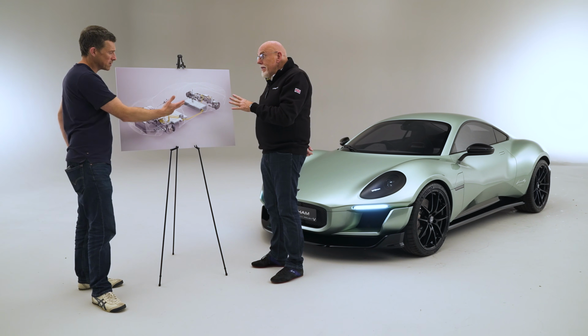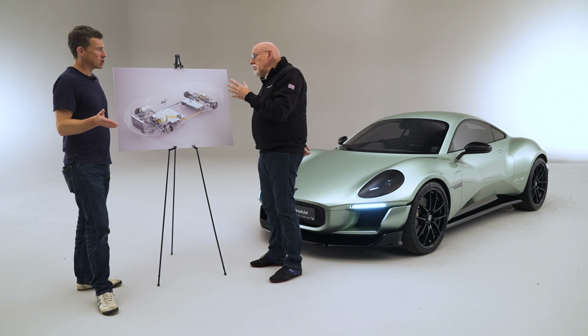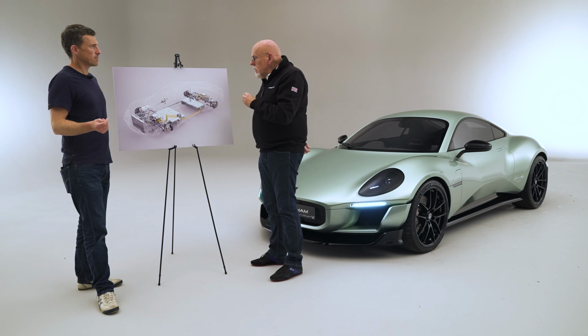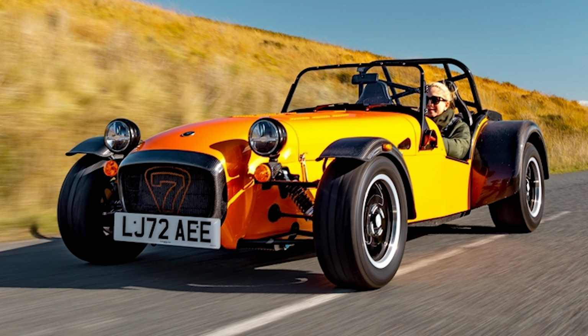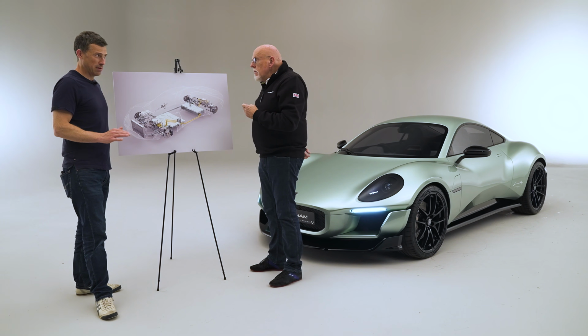So what's the performance of this like? What would be the current Caterham that has similar performance? Where would you be in the range? Probably somewhere near 340 or something like that. It's got 160 horsepower, around that kind of level. Which for most people is actually the better Caterham.